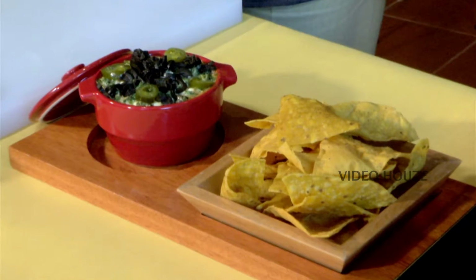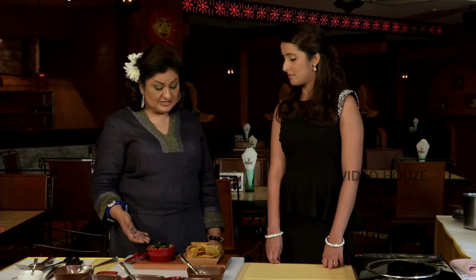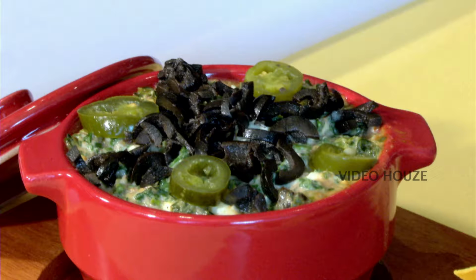The dip is ready. I've garnished it with some olives and jalapenos, and it goes very well with corn chips. Looks very appetizing. So we go to our next dish, which is a salad, grilled corn salad. That'll be a little more work than this one. I'm ready.